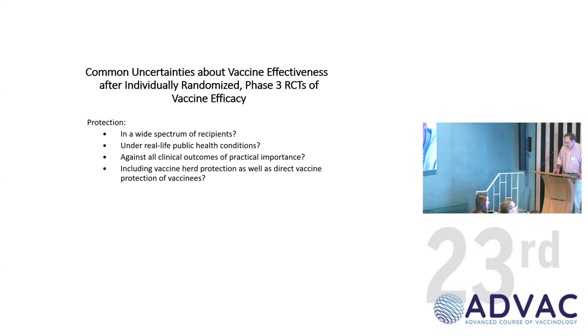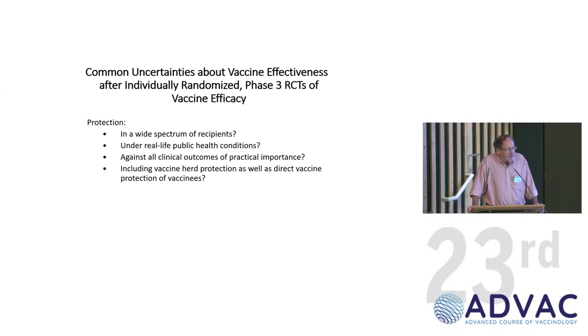Okay. So, as we all know, the double-blind randomized controlled clinical trial is the gold standard design for measuring vaccine protection. This design is used in phase three evaluations of vaccines, but even after well done phase three efficacy trials, uncertainties may linger. Does the vaccine work in a wider spectrum of recipients under realistic public health conditions, not the idealized settings that characterize randomized trials, against all outcomes of practical, not just biological importance, and including herd protection, as well as direct protective effects, since traditionally the individually randomized trial is designed specifically to analyze only direct vaccine protection.